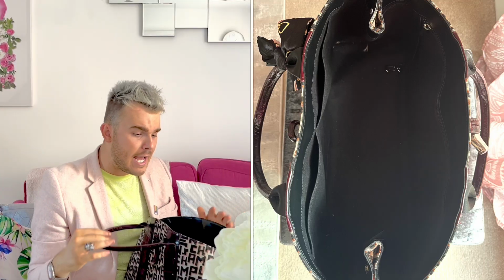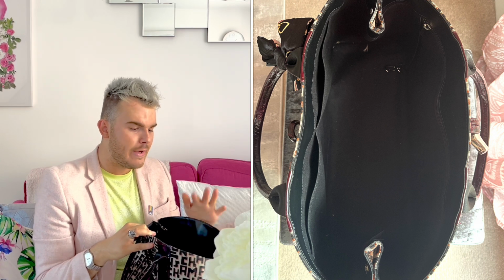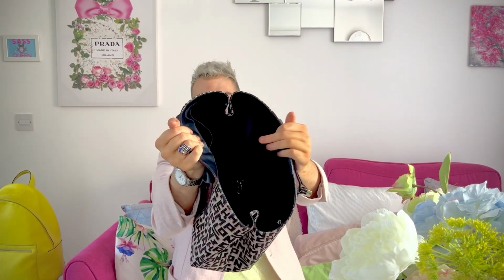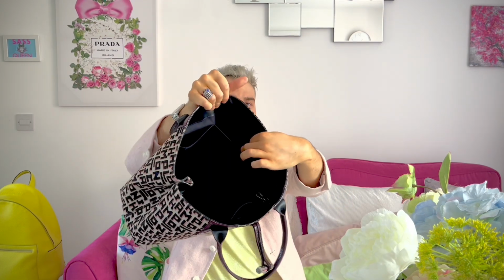This, in terms of the layout, is very similar to the Aspinal, except for the fact that it doesn't have the center compartment. It just has 1 large open space with a compartment here, and then you have 2 large pockets here as well. So very similar, it is just missing that center. And this can pop up to give it extra space. And the closure, it does not have a zip, but it has this metal buckle. This has feet, all 3 of them have feet actually. So that is a bonus.